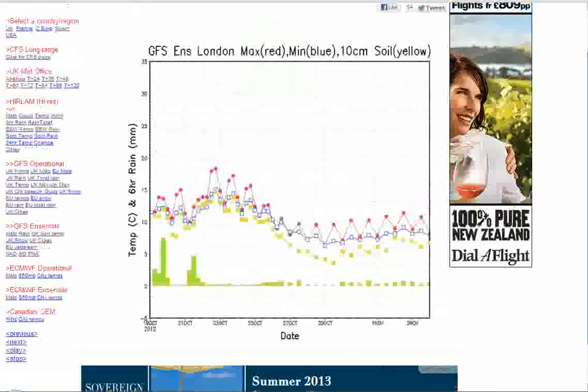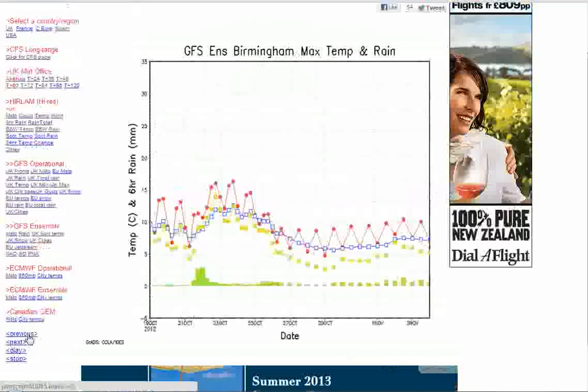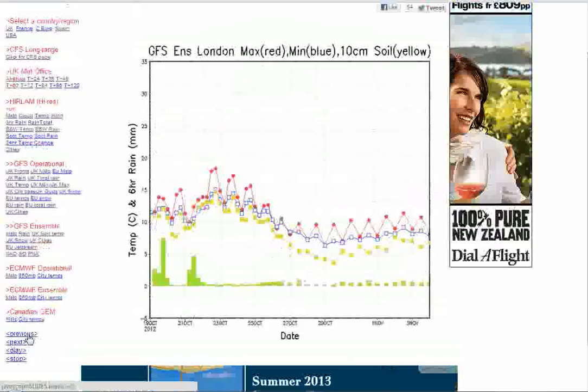Now compare that to the GFS ensemble. This is the ensemble for London, but really you could use it for any city. I mean, just flicking through them here, you can see it's the same for any city you choose. But if we go back to the London one here, it's more dramatic on here. You can see how the temperatures pick up during the course of the weekend. Bits and pieces of rain around, as you can see here, but the temperature's picking up into this weekend, into the early part of next week.